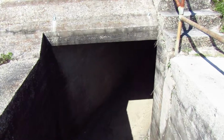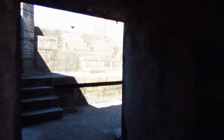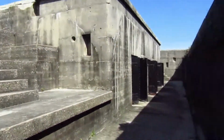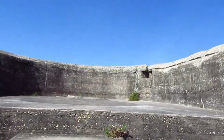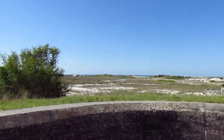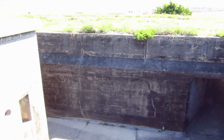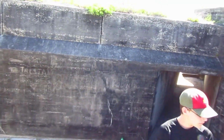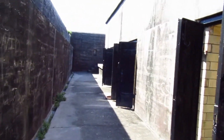Alright, and then down here. These could fire 10 rounds in under a minute. So this is Battery Truman. Lots of stairs. This is where one of the shore guns was. That's the other battery over there. Some outbuildings. You can go up and look, that's where the gun would be. So all the ammo stuff would be held down here in these rooms.